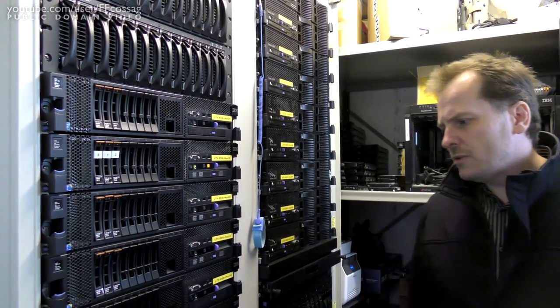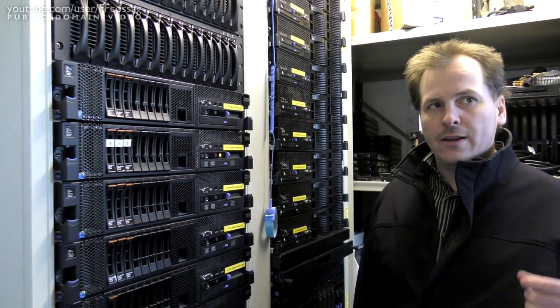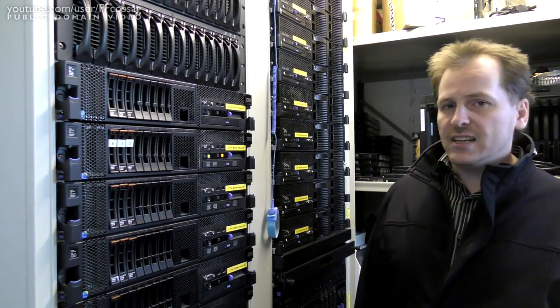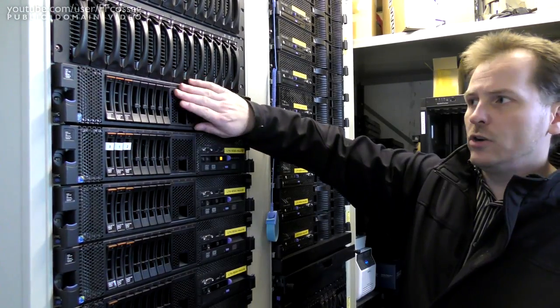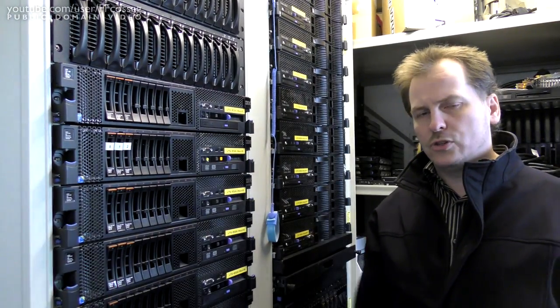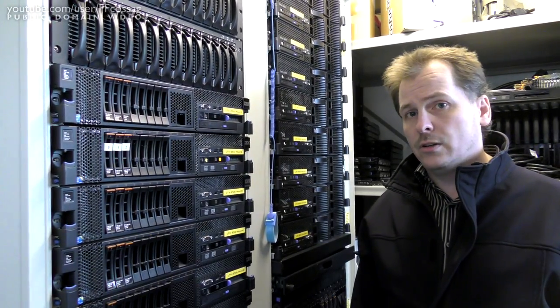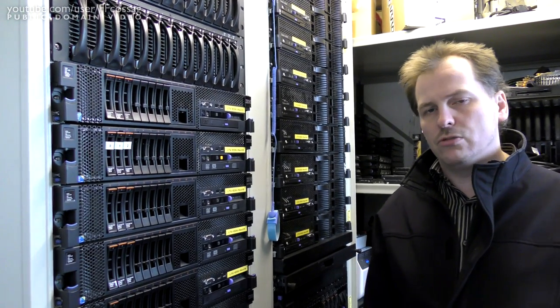Yeah, I use them for rendering. I built this for doing 3D Max rendering. They're all running VMware ESXi 6.0, which is a hypervisor. One server with this software and you can have 20 Microsoft servers or Linux servers and stuff on top of that, and they can run at the same time, sharing the same resources.